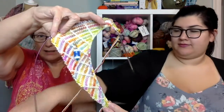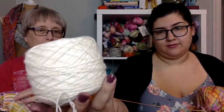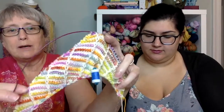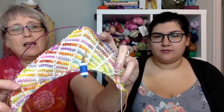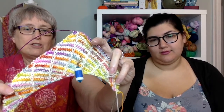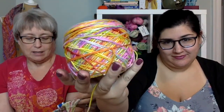This is using two of Robin's yarns. One is the Bear, and the other one is her 3 a.m. on Bourbon Street, in Lush Sock. This is really a fun pattern. I was talking before about slip stitches, and you can see how the slip stitches are moving through the pattern, and the colors are also striped. I'm really enjoying this. I've had this in my queue for a very long time, and was looking for a yarn to do it with, and I fell in love with this colorway.